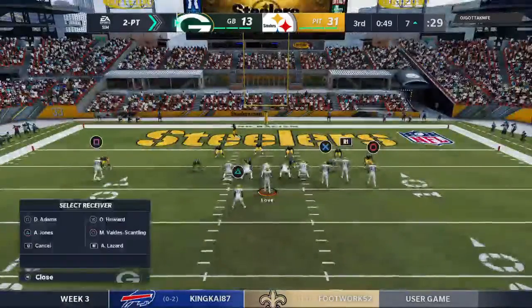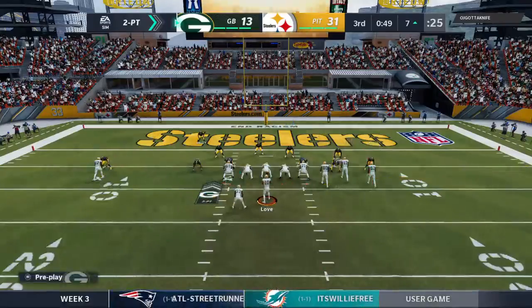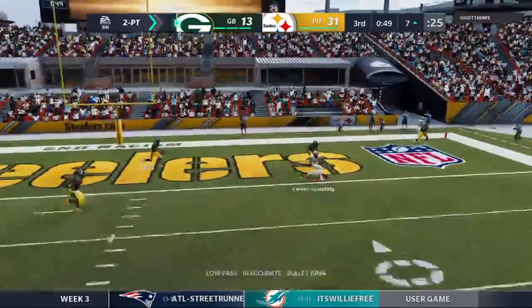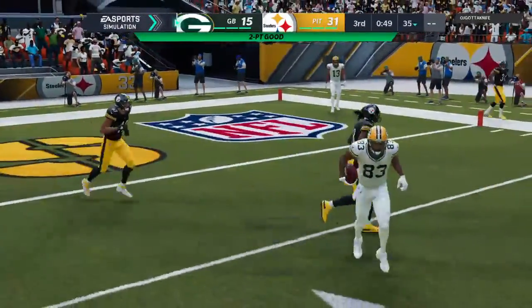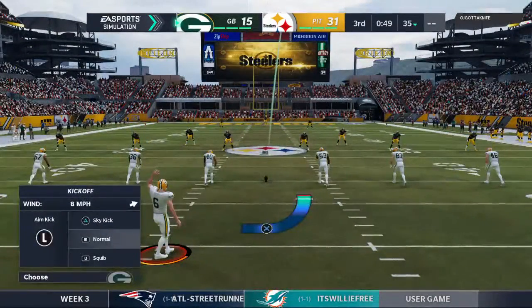The Packers keeping the offense out there now as he'll go for 2. From the gun, Love. And he'll find his way in for 2. And we're back to a 2-score game. The lead's cut to 16. 15.